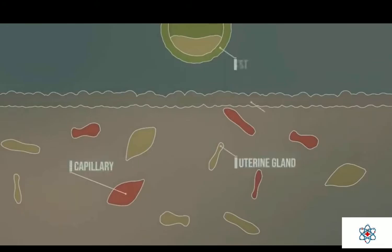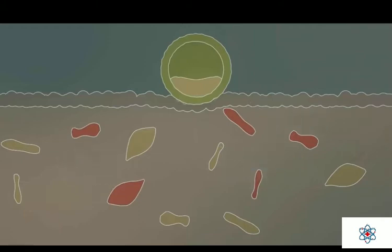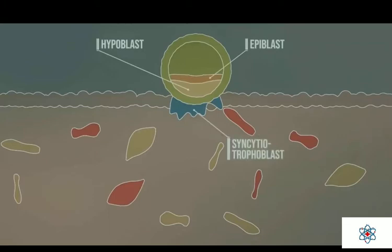Let's take a closer look at this. The endometrium has a protective epithelium and capillaries filled with blood, as well as mucus-producing glands. The trophoblast cells fuse with the endometrium and a syncytial trophoblast is formed that will nourish the embryo. In addition, hypoblast and epiblast arise from the embryoblast.